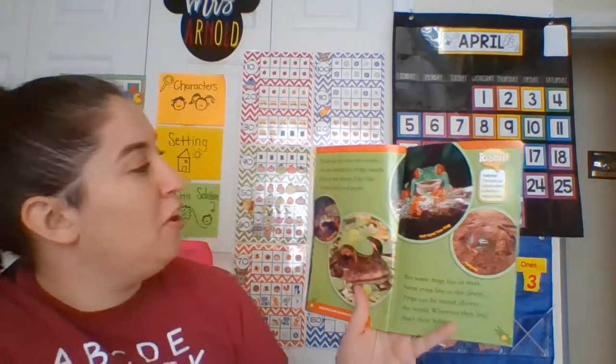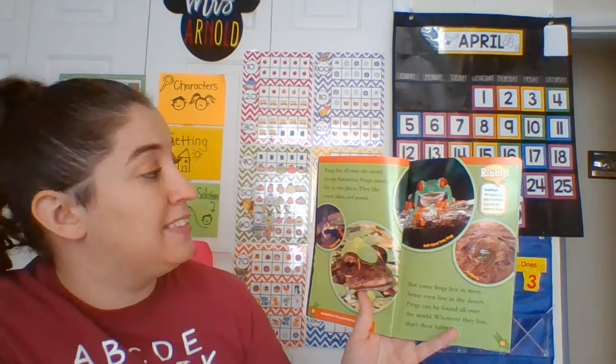Splash. Splish, splash. What is that sound? What is hopping and jumping around? What loves to swim? What loves to eat bugs? It's a frog. Can you hop like a frog? Maybe later you can practice hopping like a frog for PE or just for fun. Frogs live all over the world except Antarctica. Frogs usually live in wet places. They like rivers, lakes, and ponds.